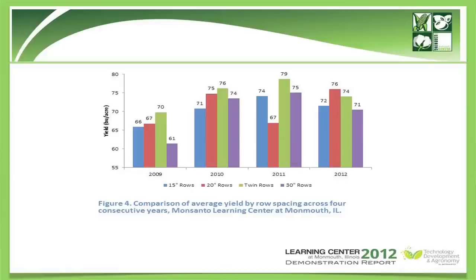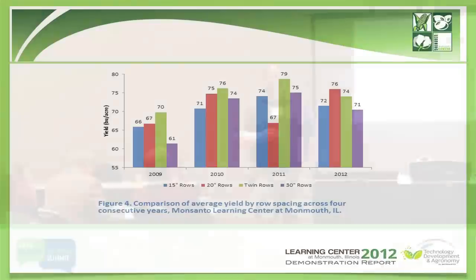They've had really good luck with twins. I'm not going to be promoting twin row soybeans here today, but just an artifact looking at that data, they've had very good luck with twin row soybeans at Monmouth.